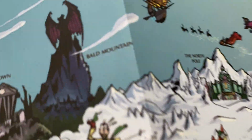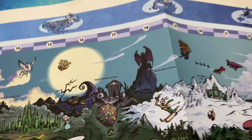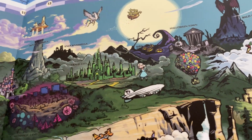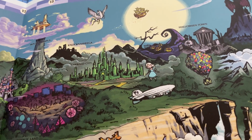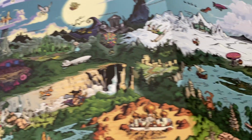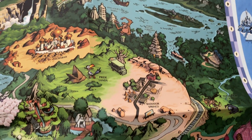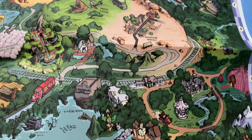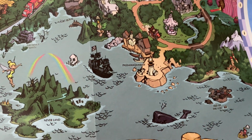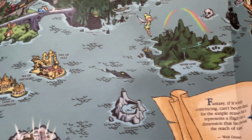Ooh. Bald Mountain. And Halloween Town. I think I would be living over there. Your Emerald City. Magic Land. This is a really awesome map. The map looks a little distorted because I don't really have a flat surface around me right now to lay it on.